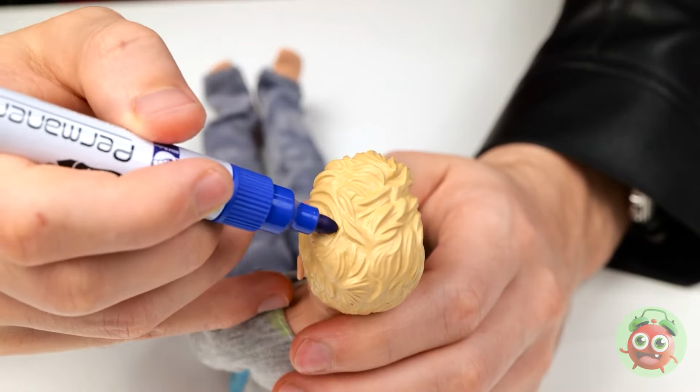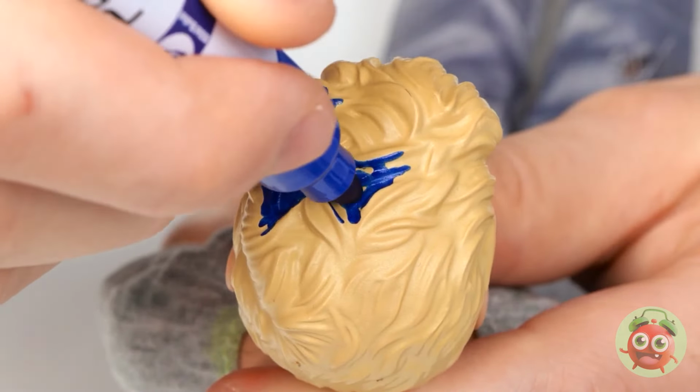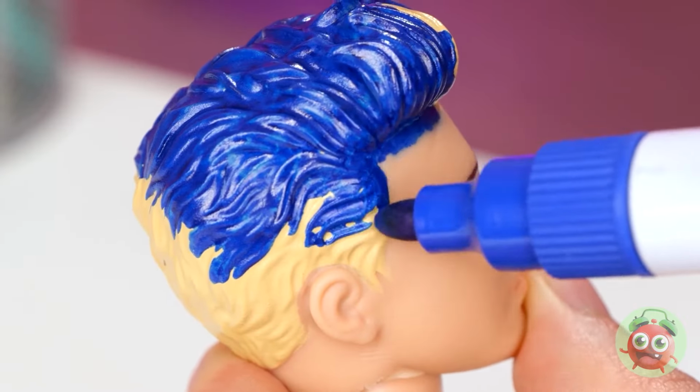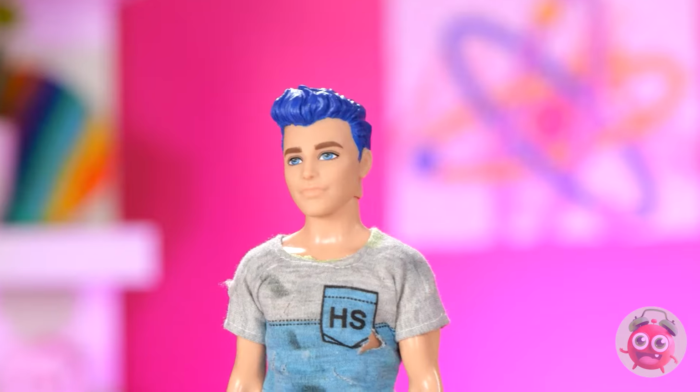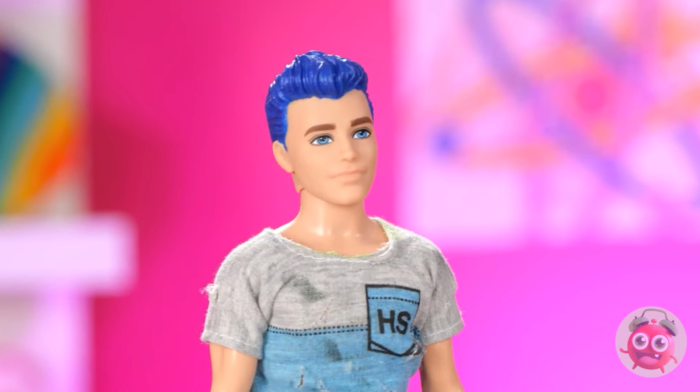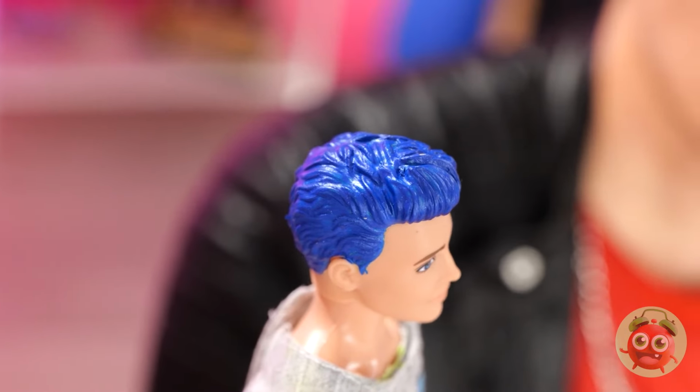Maybe this isn't a disaster. I know what to do. Give me that pen. I'll use it to color his hair. Just hold still. Who needs hair dye? This is gonna look great. We're done. This color really suits you. Yes! Who knew? Maybe I should do the same.